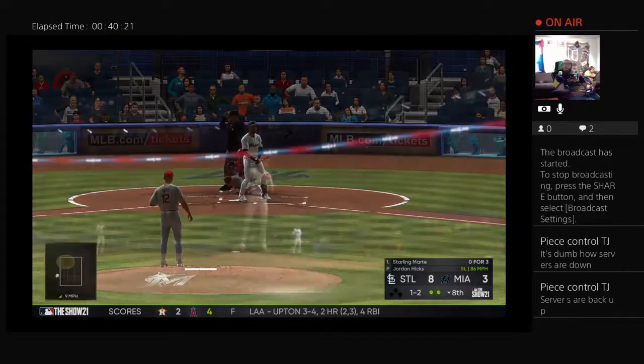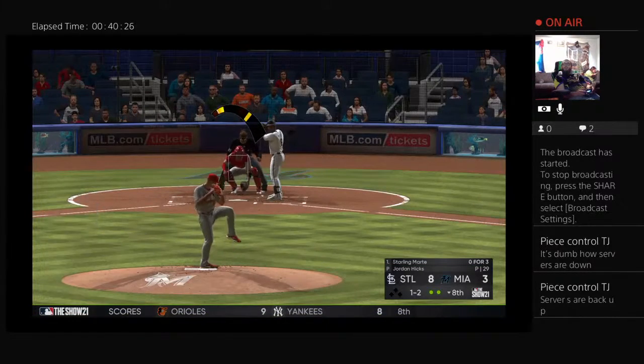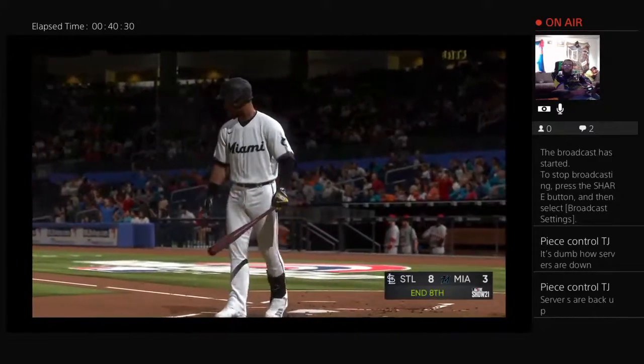No contact there, and it's 1-2. Yeah, guys, he's got so much respect for this guy's fastball. You could tell he was out in front on that. We'll leave it right there as he strikes out, and that ends the inning.